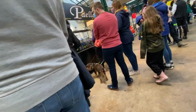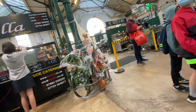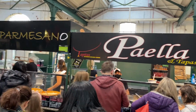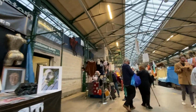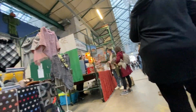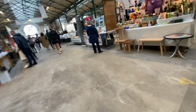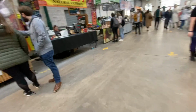There was a pretty good variety of foods from France, Germany, perhaps Thailand as well, but I chose paella from Spain. Yeah, this is the one that I have ordered. As you can tell, there are lots of people enjoying the food, art, crafts, and basically shopping.